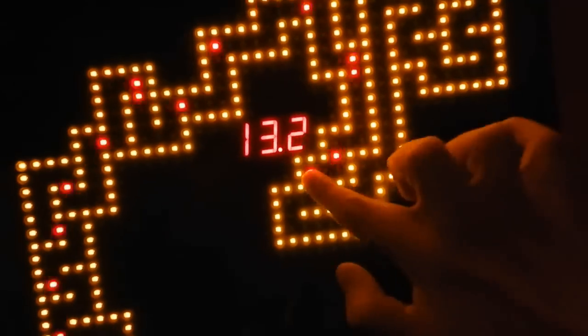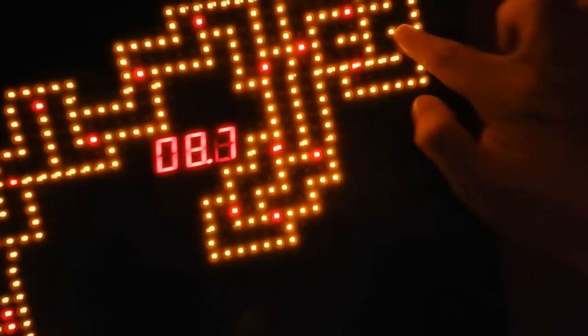It hurts. After several goes, I started to realise why this game is called Flamin Finger.